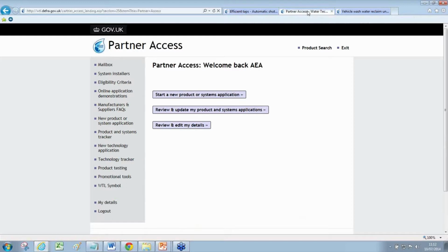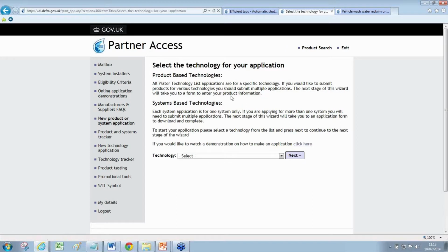So once you have access, you'll get a window like this and some additional functions, including being able to add new products or system applications, new technology applications, or it will also give you access to promotional tools and the water technology list symbol. So if you want to add a new product application, or apply to have a new product assessed, sorry, click on this.